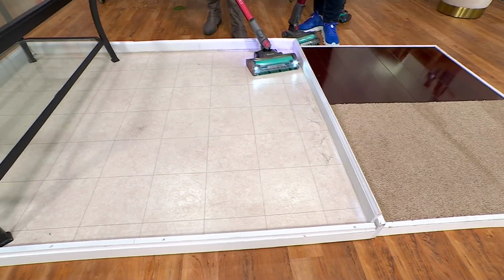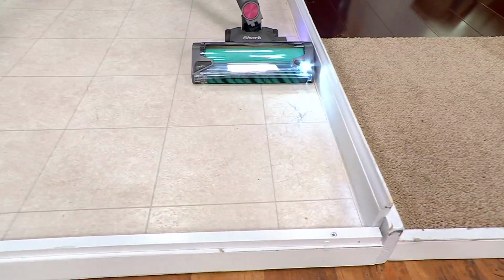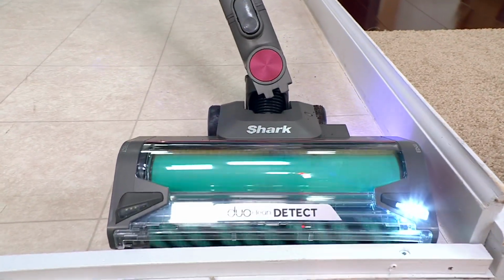And then Mary, when we come to edge cleaning, check this out. You and I have cats. So where does the cat hair like to hide in your house? Always the perimeter. The baseboards, it goes to the edges.